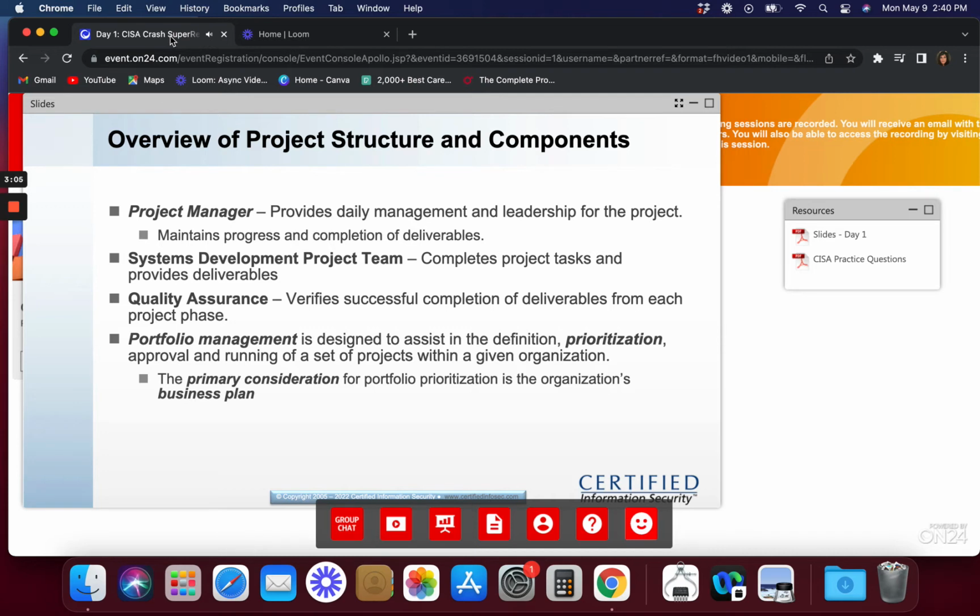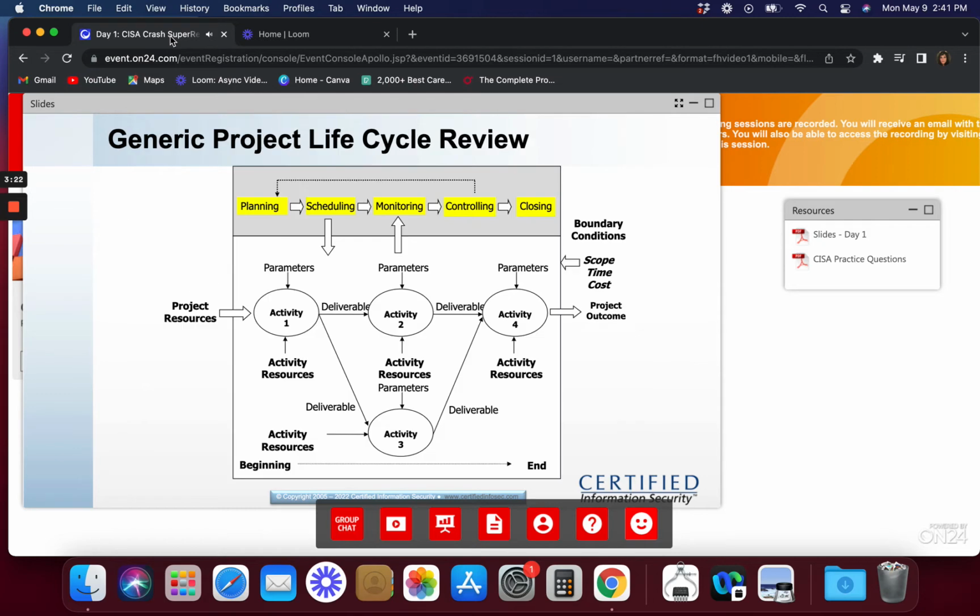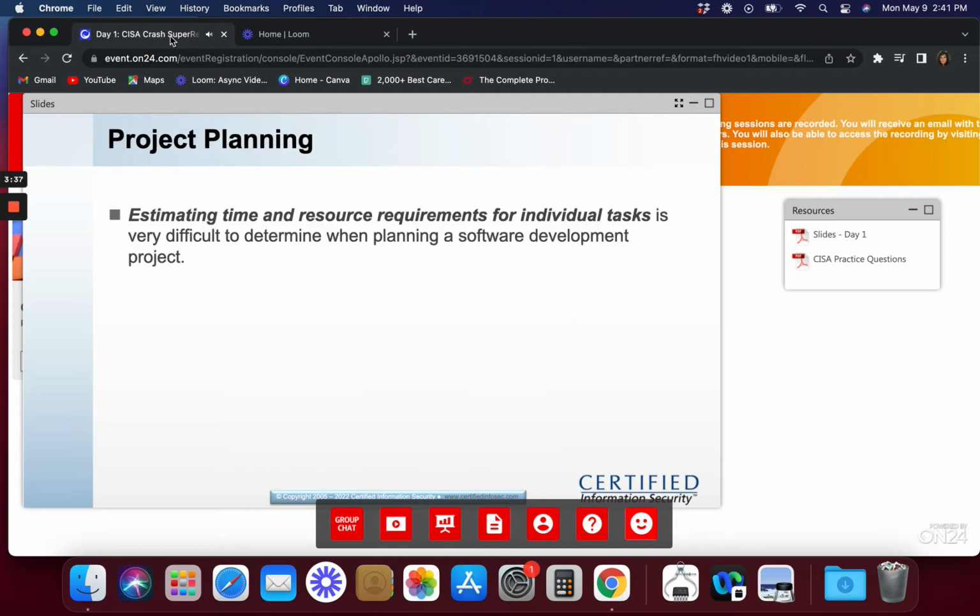So going back to portfolio management, again, what should you review to gain a better understanding of the effectiveness of controls over the management of multiple projects? Why, you would look to the project portfolio database for that. So just like I explained to you at the start of the day, this project life cycle would come back to us, not just in managing an information systems audit, but actually in performing IT management, which is what we're looking at now.